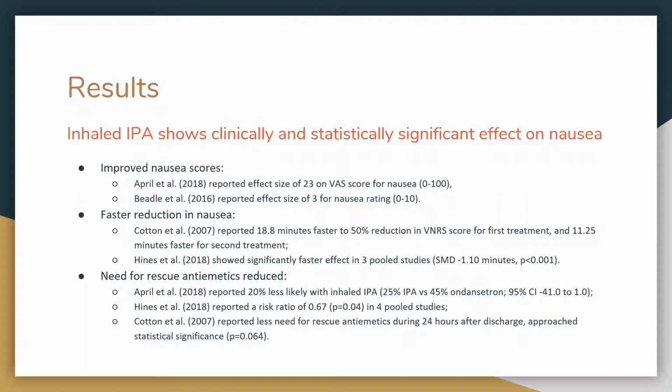And then finally, they also explored the need for rescue antiemetics with the use of inhaled isopropyl alcohol. Overall, throughout all of the studies, they showed that there was a significantly lower likelihood of needing any rescue antiemetics. The biggest one, the study by April back in 2018, showed a 20% lower likelihood of needing rescue antiemetics when inhaled isopropyl alcohol was used. So that's pretty significant, going from 45% down to 25% with the use of inhaled isopropyl alcohol.